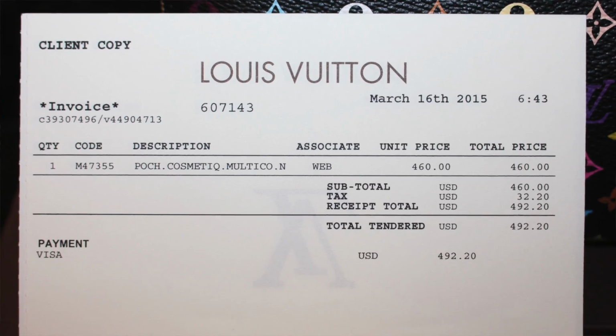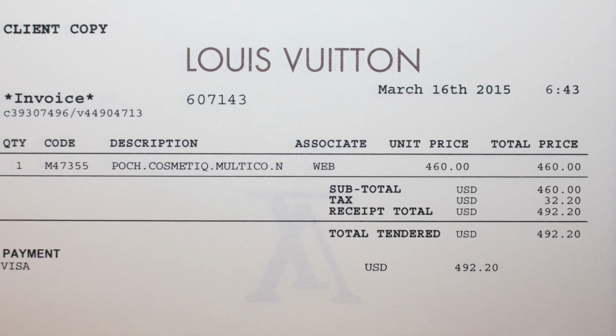Even though they're phasing out the monogram multicolor pieces, I was able to pick this piece up on March 16th, 2015. I think that's the day that I placed my order. It was $460 before tax. After tax it was $492.20. This is actually the cosmetic pouch. If you're interested, I don't know how well it's going to show up on my camera, but that's the receipt. When you place your online order, it also comes with a return voucher, and then it comes with a little card that says thank you for shopping with Louis Vuitton. So yeah, that comes with all of my pieces.